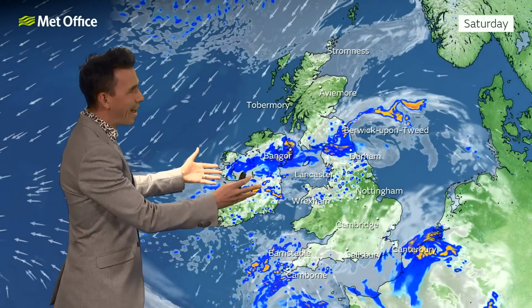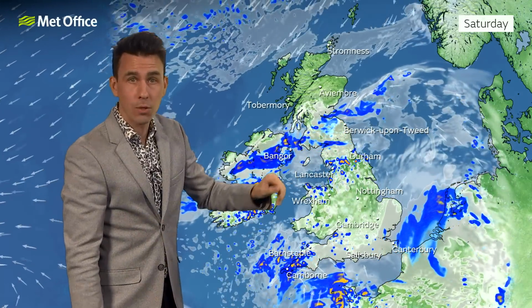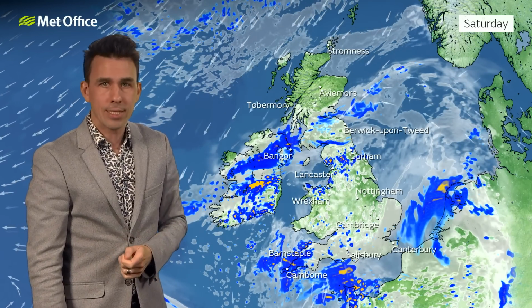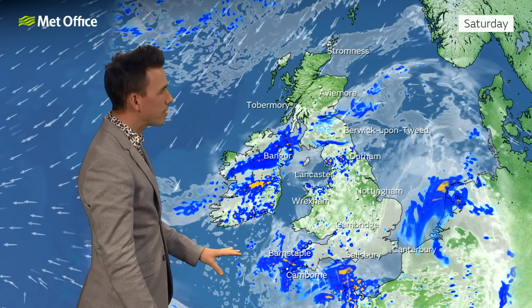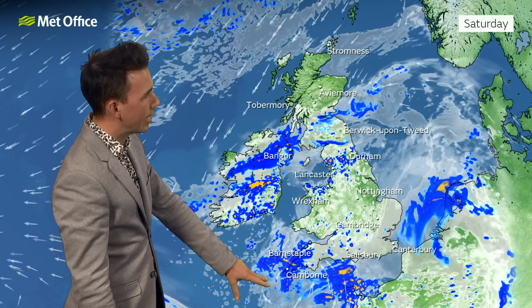In between, we've got this cloud and increasingly persistent spells of rain for Northern Ireland, southern Scotland and northern England. There'll also be some showers developing North Wales into central and northern England, some fairly lively downpours at times. Otherwise, bright spells continuing further south, but increasingly cloudy towards the far south and southwest with some persistent rain developing by the end of Saturday here.